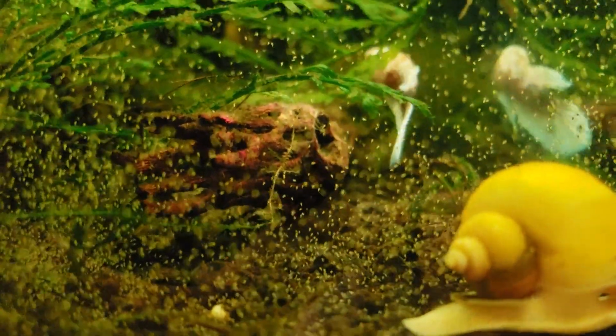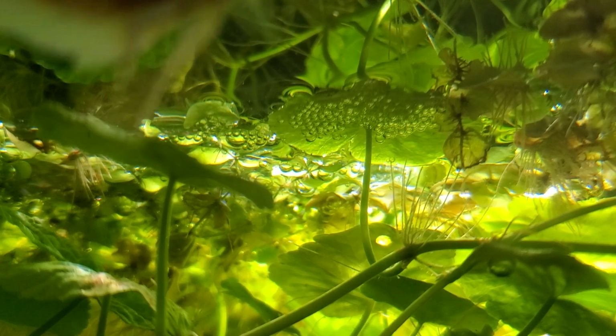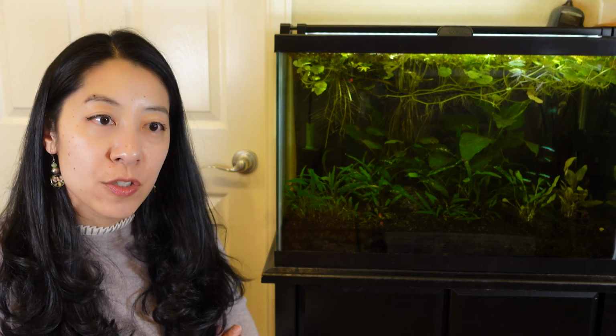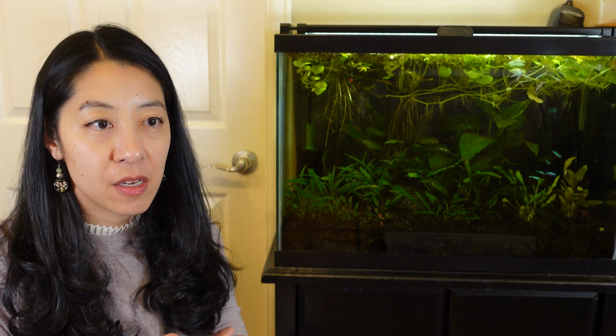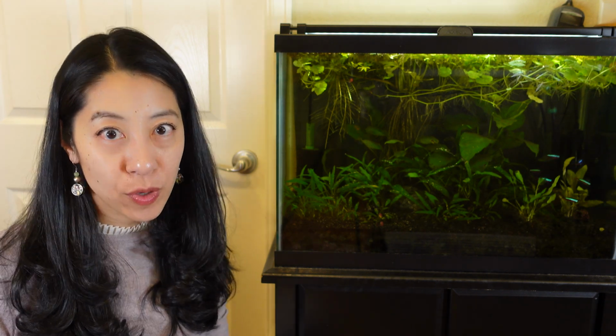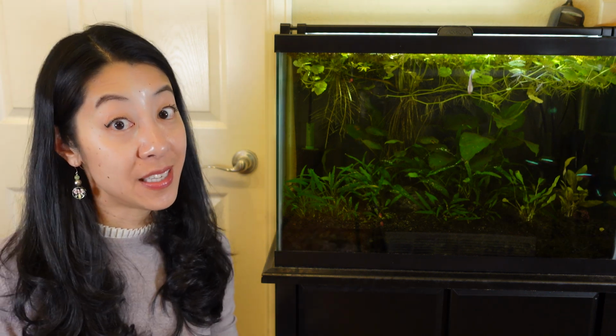So all in all, I would say he's very comfortable in his new home, and he's even made his first very puny little bubble nest, which is so adorable. My first impressions of Plakat Bettas would be, the shorter tail, like I mentioned before, means it's probably less likely to have tail rips and fin rot. It also means he's faster, so maybe more tolerant of slightly faster currents.